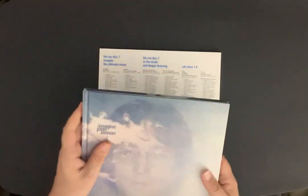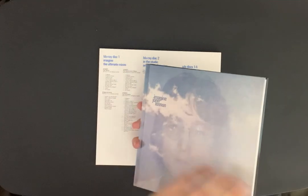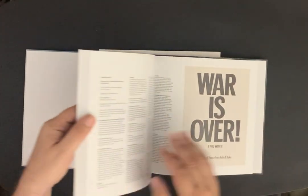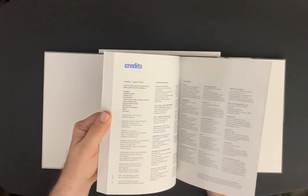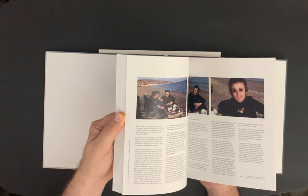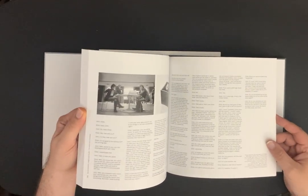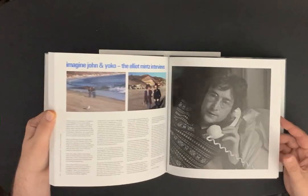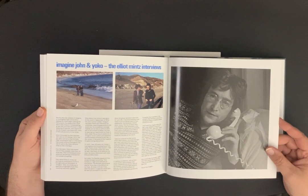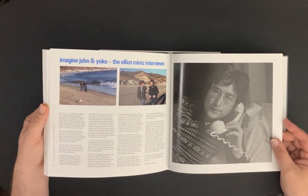Right off the bat, what I love about it is it comes with this really nice hardcover book. I'll quickly show you what's on the inside. At the back of the book, you get the Elliott Mintz interviews, and these are also included on the Blu-ray. So you can listen to the interview in audio, or you can read the interview with Elliott Mintz. Elliott was a very close friend of John's, so they had very personal and intimate interviews.